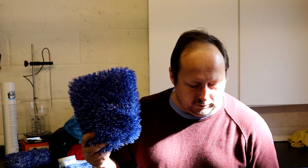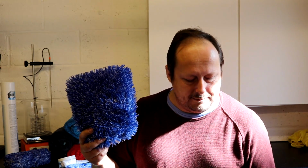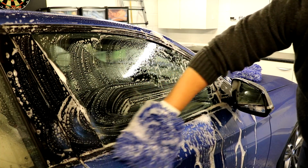So that is the Microfiber Madness incredimitt, okay? It's also got a little grip inside that you can grab hold of so the mitt doesn't slide off your hand when you're using it, which is kind of cool.